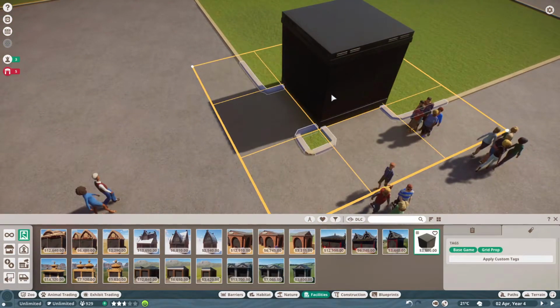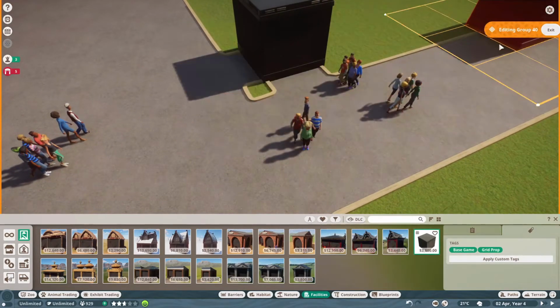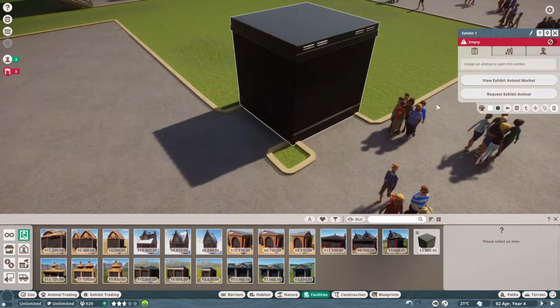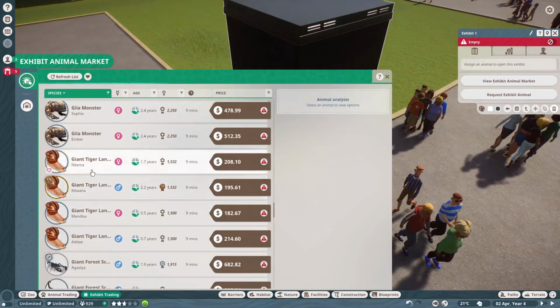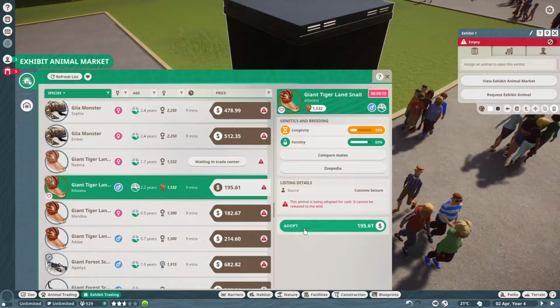Next thing I want to do is go ahead and put in a very small exhibit close to the monkey platform so that we draw some more of our zoo visitors down here. And so I want to put one down, and let's see if we can find an African amphibian of some kind to put into this exhibit. All right, so I found these giant tiger land snails, and I would like to go ahead and do them. So let's go ahead and order that one, a female, and we'll order a male one.